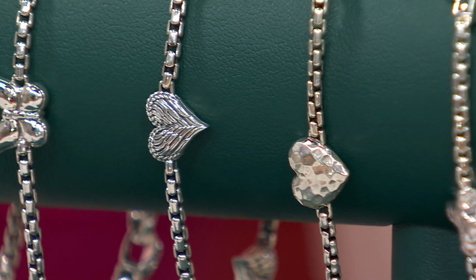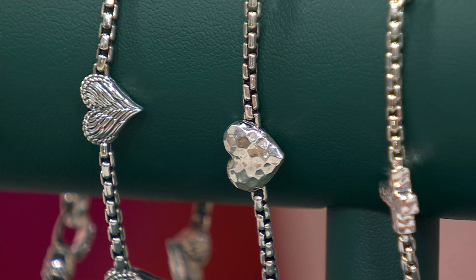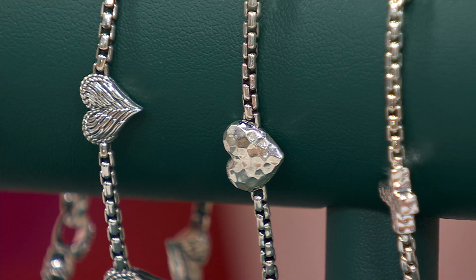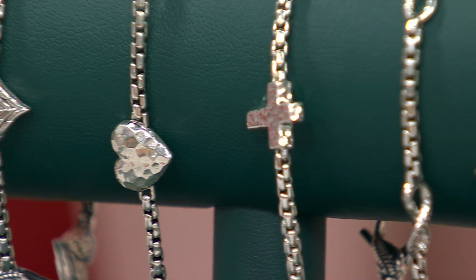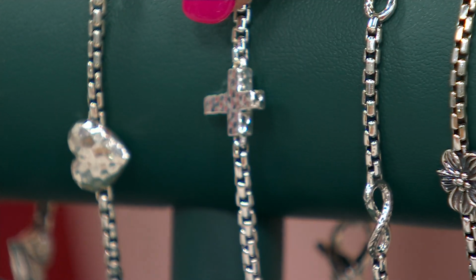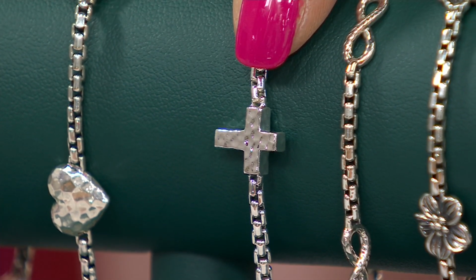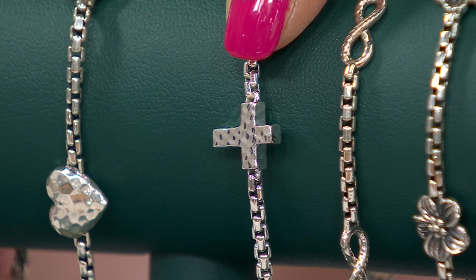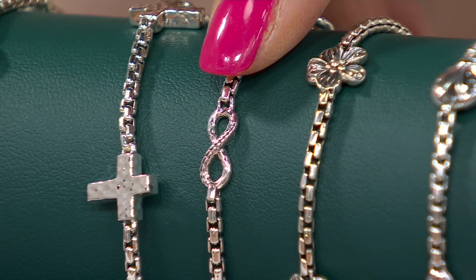If you love a traditional heart, we did that in our hammered texture. That's one of my favorite textures that we do at Jay. I love how it sparkles. I love how it creates faceting. And we did that same texture on our cross there, Leah. And I love how fluid that is. Very respectful of the symbol, of course, but then the hammered texture really gives it some sparkle. Then we have our infinity symbol. There's no beginning, there's no end, whether that's romantic love.